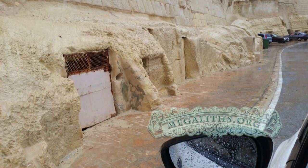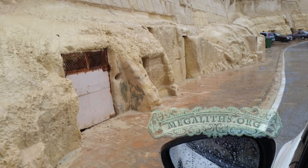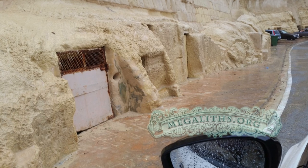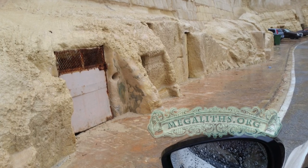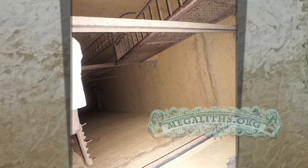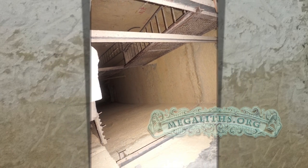Here and there we could get glimpses of how some of the preserved rock-cut chambers look like. I would say exactly like the other rock-cut cities we saw in Italy, Spain, and everywhere else. Heavy erosion on the outside, but inside quite well preserved with chisel marks and painted and all that. This was a very deep shaft. In Italy, they would call it an Etruscan well.